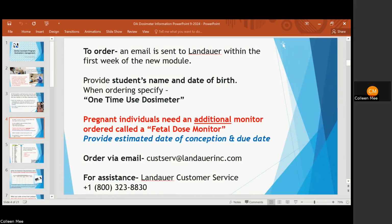Now, they do have a 1-800 number, and sometimes people get confused. They try to call and they order their dosimeters over the phone. The type of dosimeter that we use, the one-time use dosimeter, I'm going to be very repetitive today, is not something that they take an order over the phone for. So that 1-800 number is for you to use should you have questions like, I placed an order last week and I haven't received them. Can you check on it for me? Or, a question about how to return them, or something on the report that you've read, something of that nature. But to order, stick with your email.